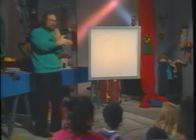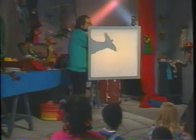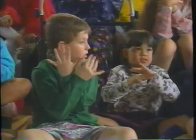Now, some of you know this one. What if I put my hands like that? What do you think I'm going to get? A bird. Let's see what this looks like. What do I have? Bird. It's a bird, yeah. See, I can make a bird. There's lots of different puppets you can make with your hand. Here's another animal, that one's a spider. A spider. I just wiggle my fingers and I've got my spider.